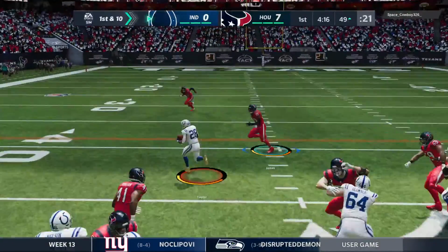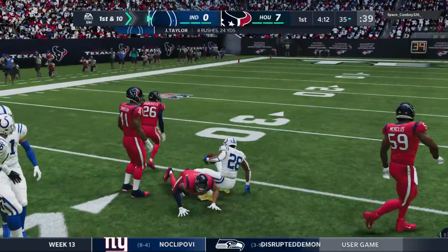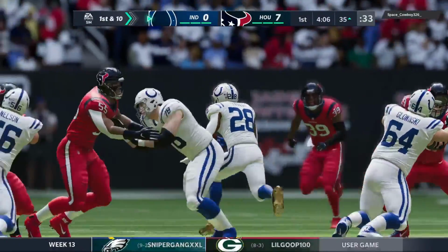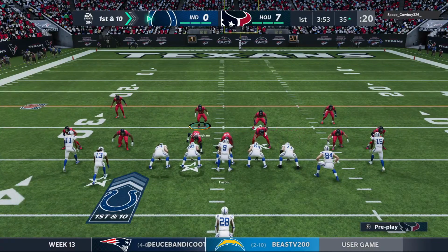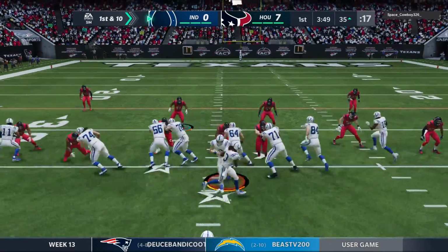They give to Taylor out of the gun. And he's got this down to the 35. Back-to-back nice gains. That one for 14 yards and another first. We should mention, to go along with a great game he had last week, he was rightfully named AFC Offensive Player of the Week. And he shares that with his offensive line, the tight end, his fullback. He's looking for more and more of that in this game.